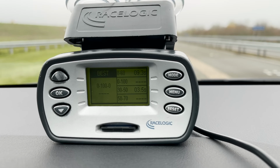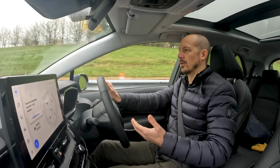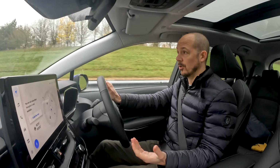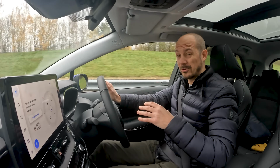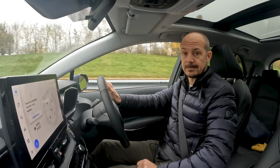Okay, so 0 to 60 in 9.3 seconds. Still not exactly a hot hatch, but quite a bit quicker than before. And importantly, this is no longer frustrating when you're out on faster A roads and motorways, which is a good thing.